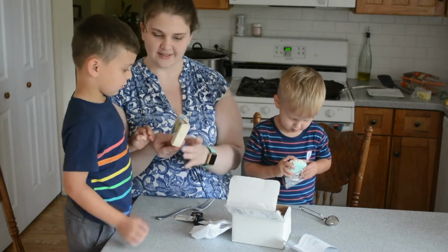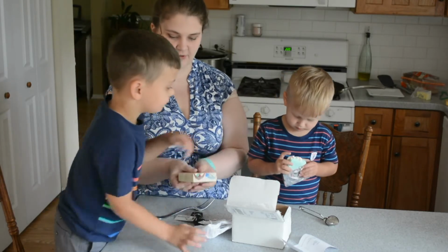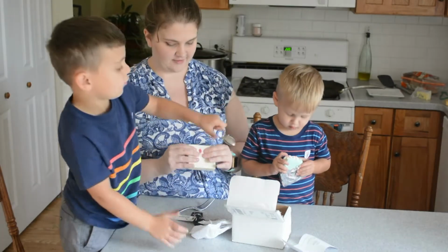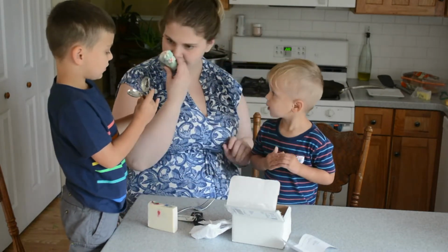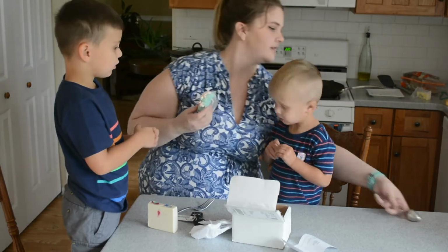Oh, that smells really yummy, huh? And does it feel really smooth? Mm-hmm. What's this too? Yeah, beautiful. What's this called? That's for tea, for daddy's tea.